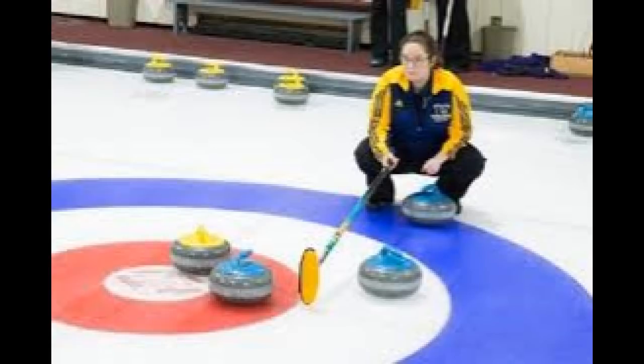When the skip, you'll notice that the skip will usually use her broom to point where she wants the rock to end up. And then she will hold her broom on the ice with the head of the brush up. And that's what the curler, the person throwing the rock, is aiming at. So the skip might want the rock to end up here, but the curler is going to aim at this broom and throw counterclockwise so that the rock will then travel and end up there. So that's what the skip uses the broom for.